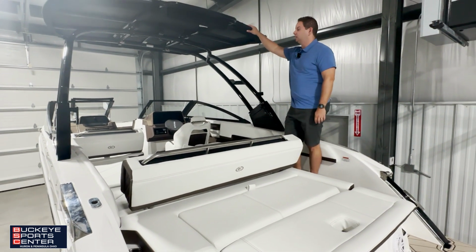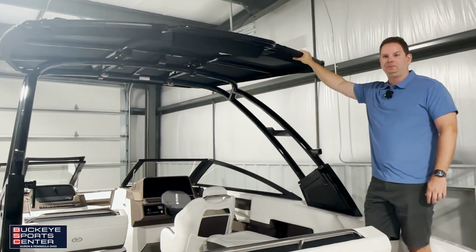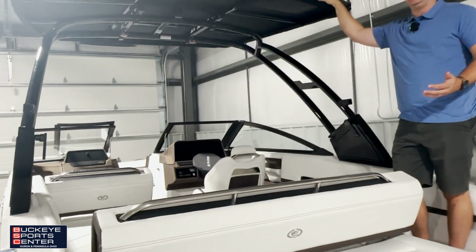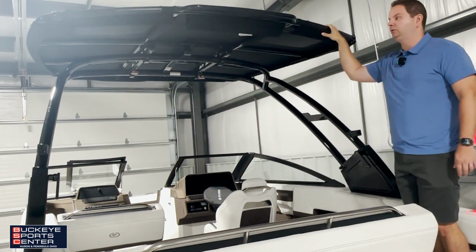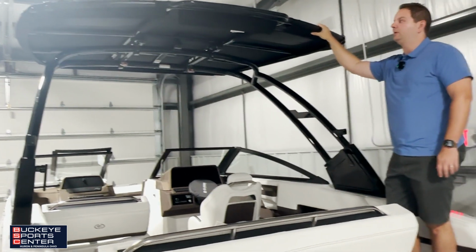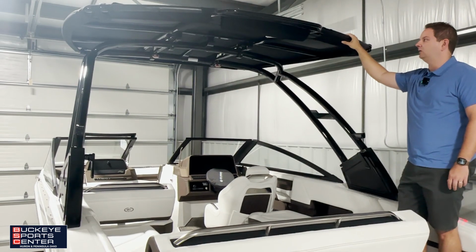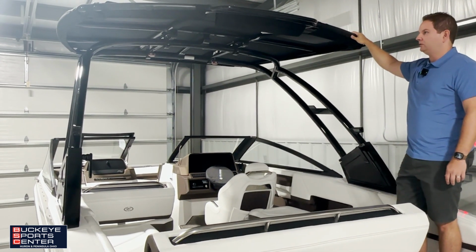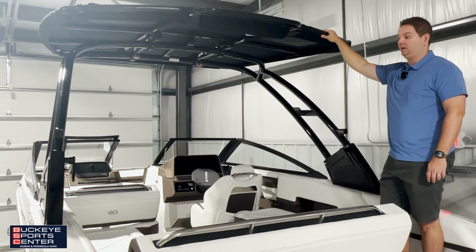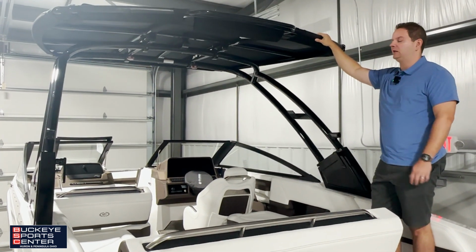I'll also point out, since I'm here, we've got the tower with rotating sunshade. So this is an upgraded tower option. Obviously this boat you can get with a traditional Bimini if you so choose. You can get it with more of a traditional tower. This one I really like because it's maybe a lot easier for people to deal with. So we've got the canvas wrapped around a hard shell. And to be honest, most of the time you're just going to leave it the way it is. You're never going to have to roll up the Bimini, or certainly if you're going to travel a long distance or something like that, you'd probably want to do that.